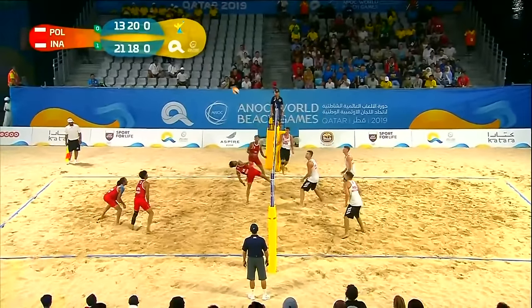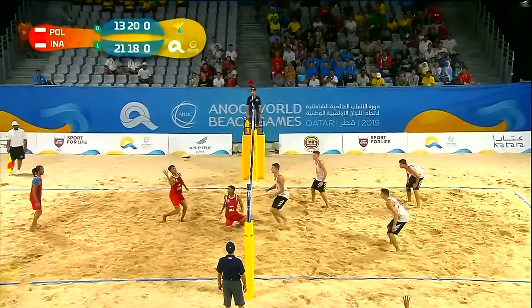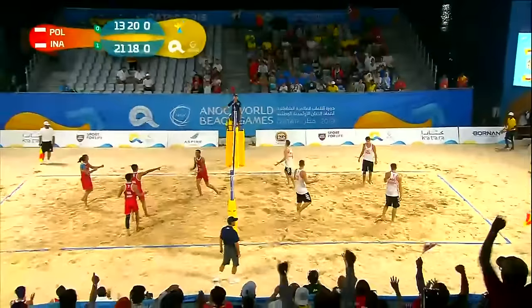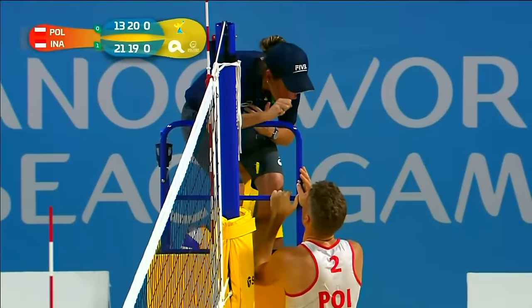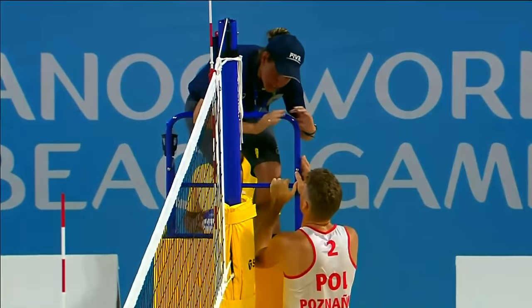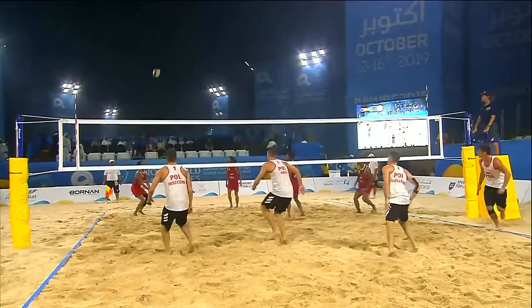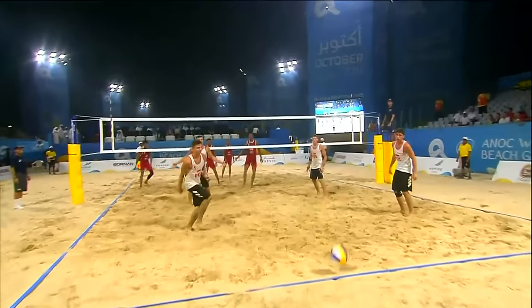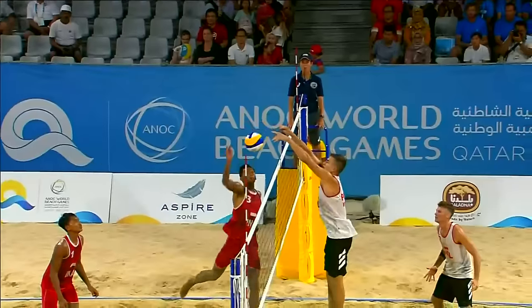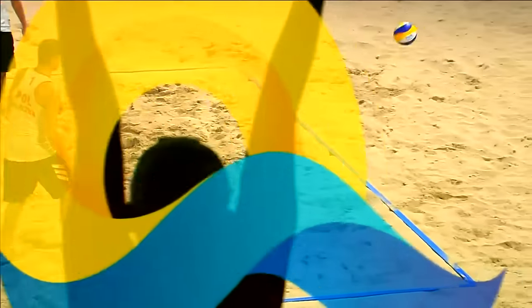Poznanski back set, kept alive by Ardana. And the joust, still there. Oh! How have they won that? Poland came for four touches, or asking at least. Now that was off the net. The first one was off the net. I don't think it was off a touch. Straight down the middle.